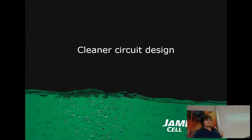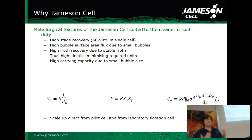So, what are the features that make the Jameson cell suited to being used in a cleaner circuit? So a single cell generally operates between 60 and 90% recovery. So that's not a bank of cells, that's a single cell. And in design, the cell will only be constrained by the amount of tons you can pull off the surface area. Okay, so if you have a very high grade feeding it and you're not getting much upgrade, you've got a very high mass pull, then that could constrain the cell to lower recovery. But generally, at the head of most cleaner circuits, you've got a moderate feed, you're getting a decent upgrade, so you can pull lots of concentrate, and they operate between 60 and 90%.